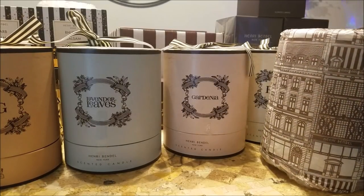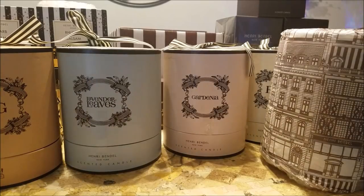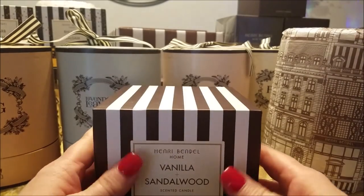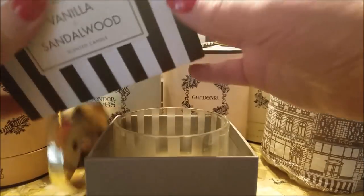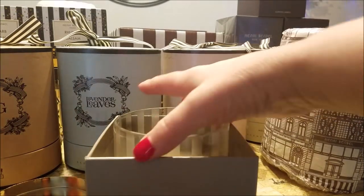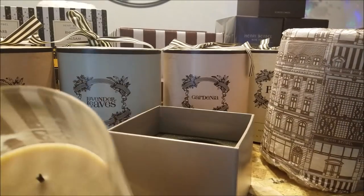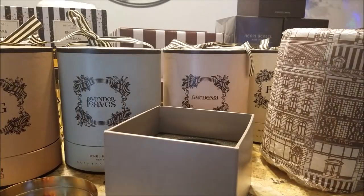So I have 3 scents remaining. I didn't think I had any of these home candles left, but I found this one, vanilla sandalwood. It's partially burned. I don't keep partially burned candles around, so I'm not quite sure why I kept this one. Maybe because it was my last. And maybe it was when I reviewed.